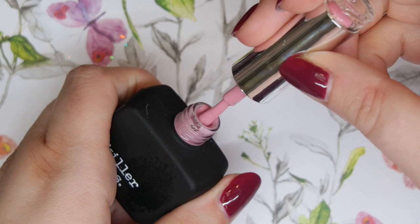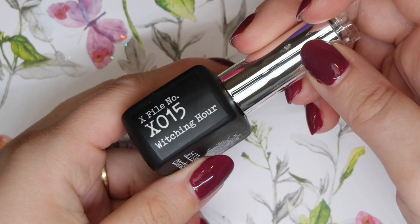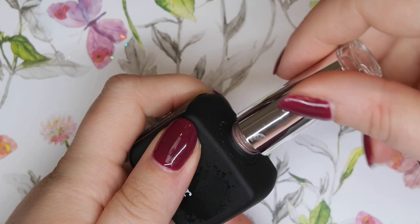I use this one for a one color complimentary set for a client, and this is X15 Witching Hour. So remember, the X's are the sparkles, and it is a fantastic blue with a super super fine light shimmer. 162 Dust Bunny, peachy neutral.